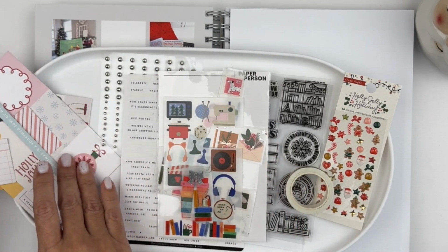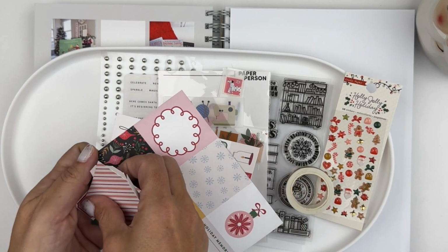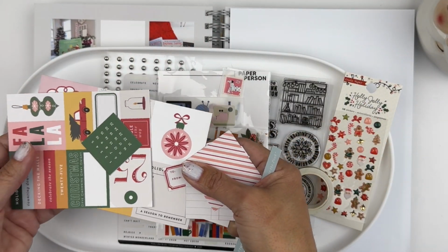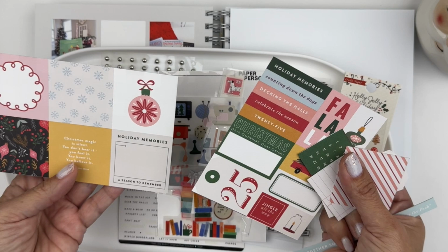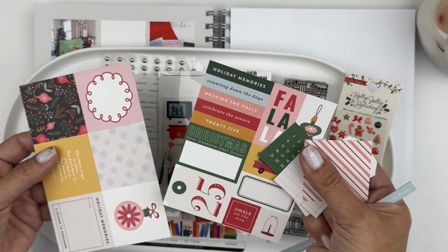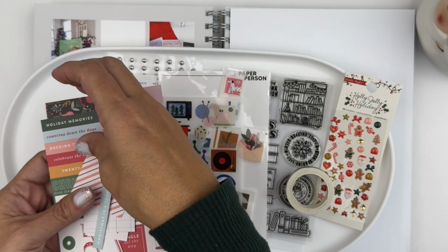And then always lots of bits and pieces of pattern paper, tags, little tags, die cuts. These little squares are perfect for the squares in the notebook. This is an old kit from Studio Calico from last year. It might be on super sale this year if they have any of this left. I know that they're clearancing out a lot of their scrapbooking items. So if I find it, I will link it below.